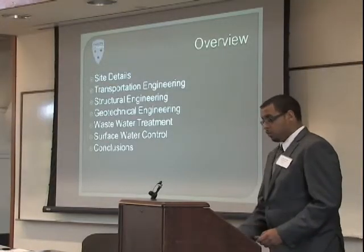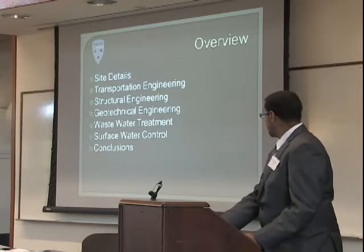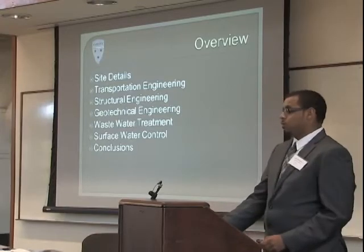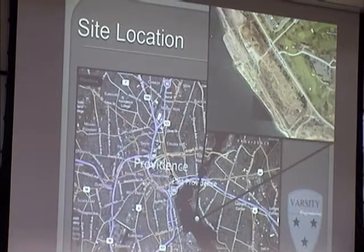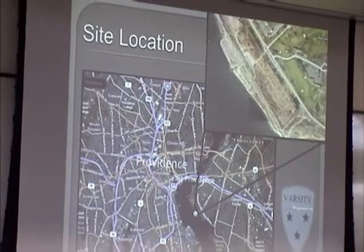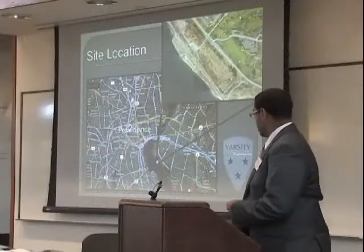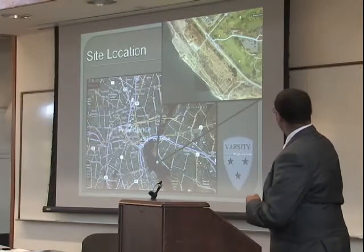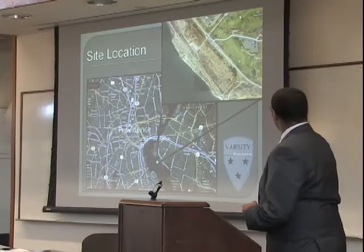So just an overview of what we'll be talking about is site details. We'll get into the transportation aspect of it, structural, the geotechnical, the wastewater, as well as the surface water. As you can see here, our site is located right on the Providence River, which allows for very good views for the customers who decide to come. And it's right off of Veterans Memorial Parkway, which is a main road in East Providence.